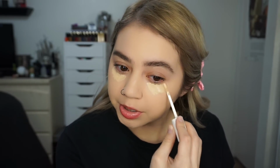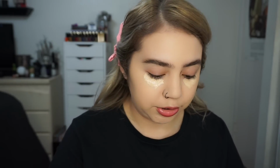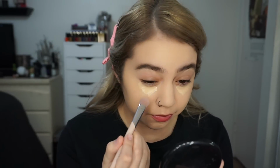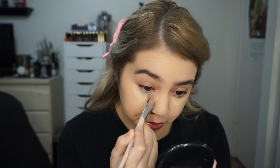So it's very creamy. It doesn't feel thick, it just is very creamy. So I'm gonna start off with a little bit first. I feel like that's probably a lot anyway. We're gonna blend this out and see how it looks. I'm gonna start off with the brush first. So it is pretty creamy.